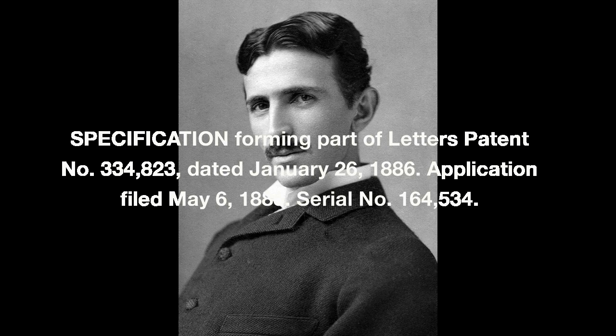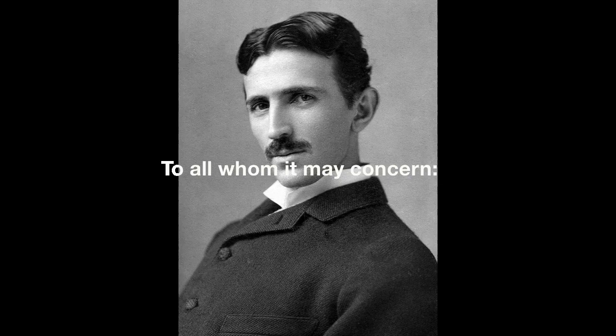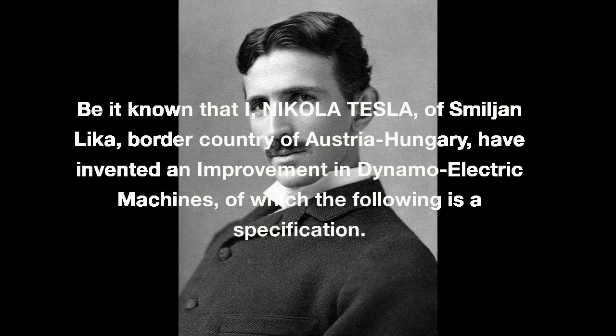Application filed May 6, 1885. Serial number 164534. To all whom it may concern, be it known that I, Nikola Tesla, of Smiljan Lika, border country of Austria-Hungary, have invented an improvement in dynamo-electric machines, of which the following is a specification.